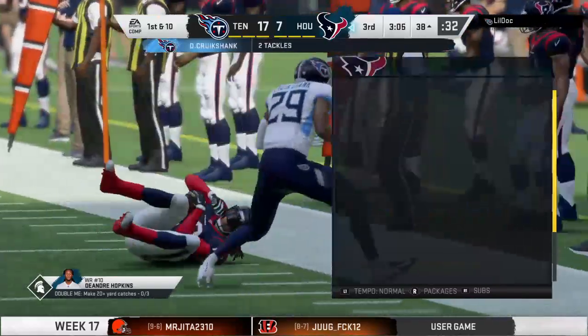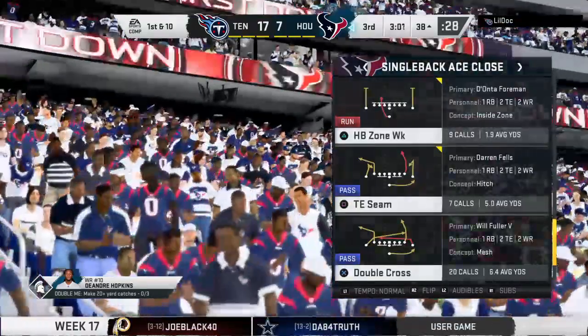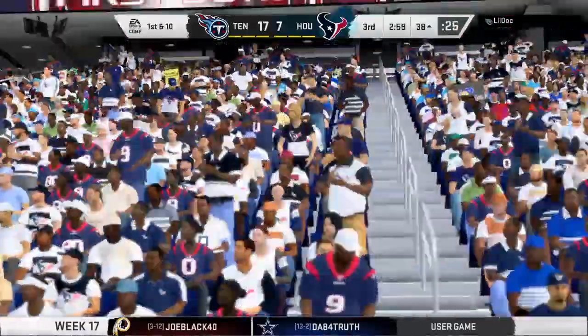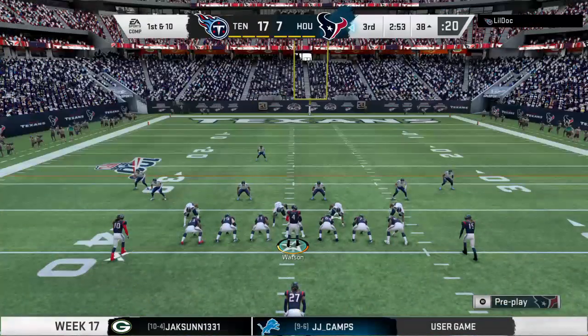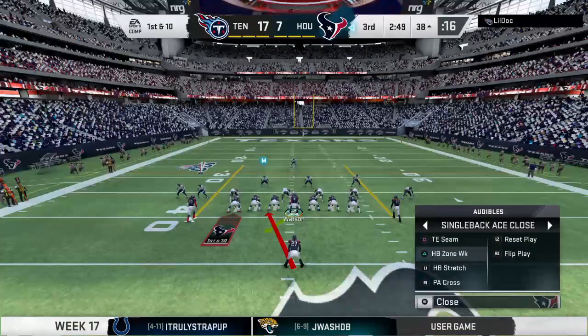But it appears that they read man defense and went to the out route, and what you have to do on that one is the receiver's got to make sure he works a defender towards the middle of the field to give himself space to cut to the outside and have that ball delivered with good timing, and they got it done. Watson now 6 for 6 since coming back out of the locker room.